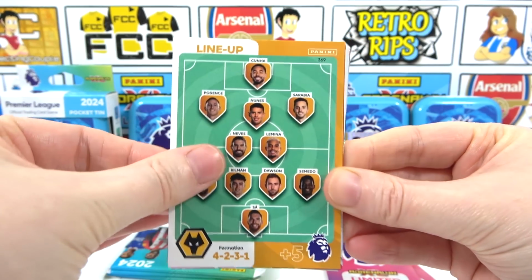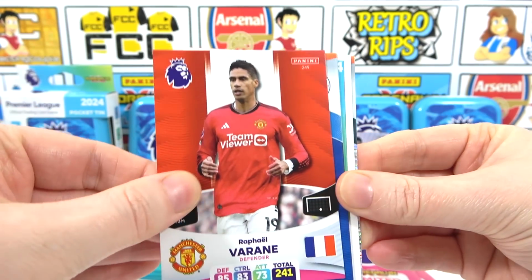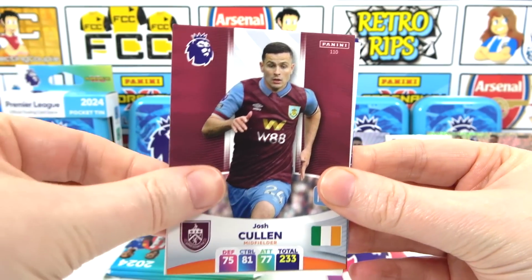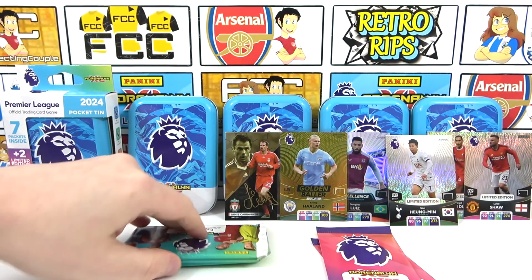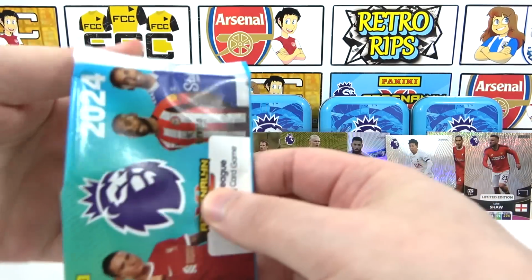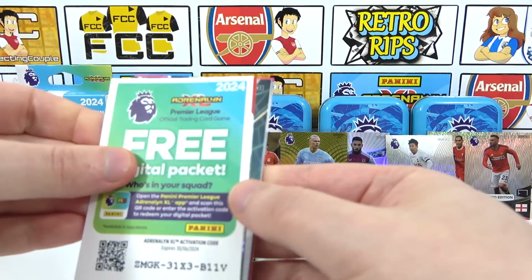Bad day. Okay, we have the Wolves lineup. And Collins. We then have Varane. We also have Caicedo and a Cullen. And then there's the code again. And it's just the one of an ultrasonic Matoma. Nice one, though. Okay, still 3 packs left for Tin 4. Tin 4 is looking like a booby trap. Tin 4 is looking like Tin 1. Ooh. Or is it? What, the ultimate insert?